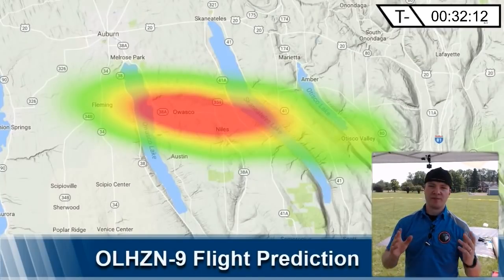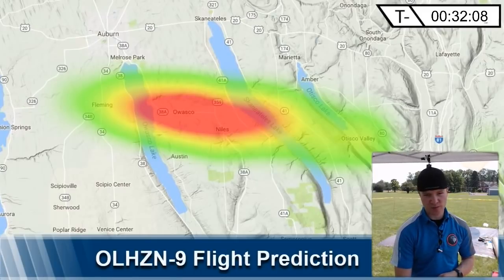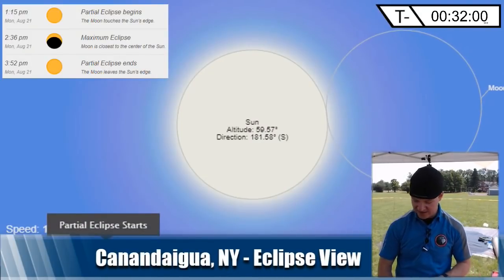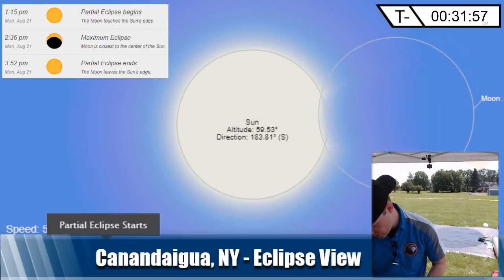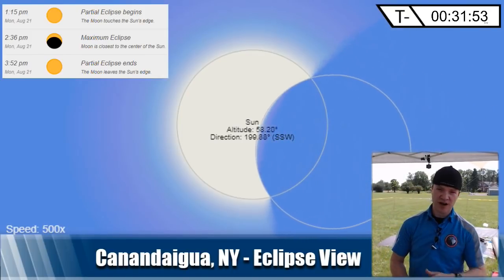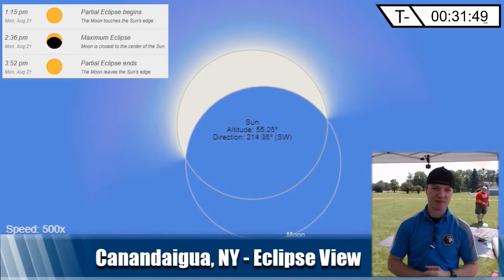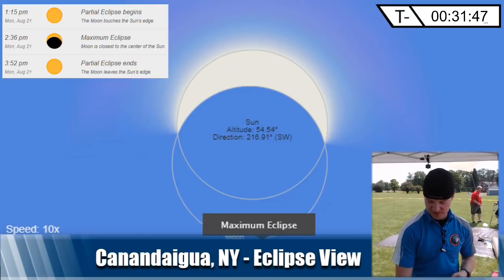So this is our landing zone here that we're looking at today. We should be somewhere in this area. Unfortunately, the lake is also somewhere in that area. So that's what it's looking at. And then eclipse-wise, this is what we're going to see here today in Rochester, New York. Just a partial solar eclipse today in Rochester. So we're not going to see totality, but we should at least have some view of the eclipse going on in some capacity here.